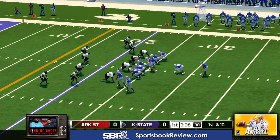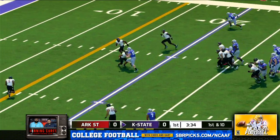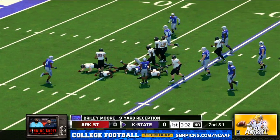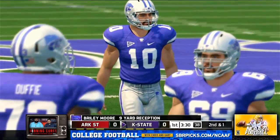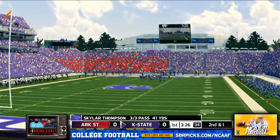29 is Mike. Caught with room to work, and he's tackled at the 15. That brings up second and 9.